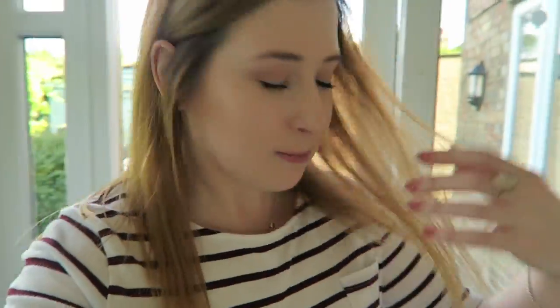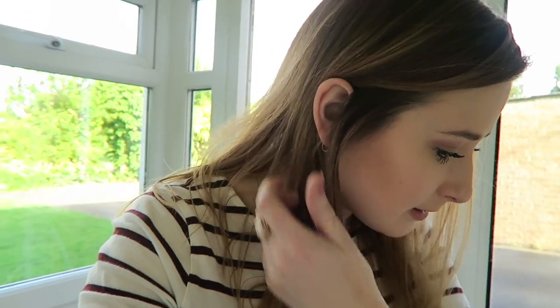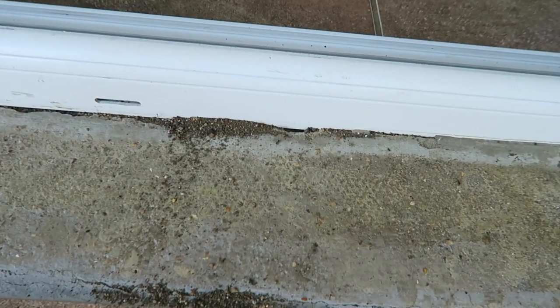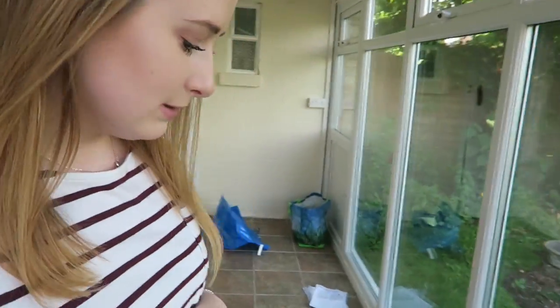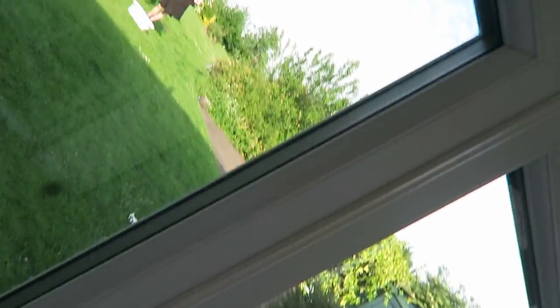Also, they've had an ant problem here, like ants coming in and stuff. I think Chris has just found where they're coming from, by the door here. Like here, look. Ooh. Does that just make you itch? That makes me really itchy, just thinking of ants makes me itchy. Just getting his washing in, being all domesticated.